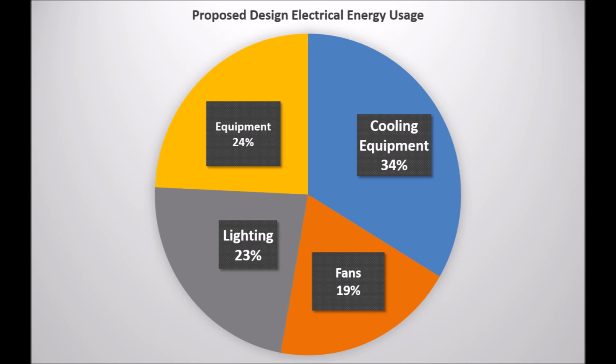As expected, the HVAC equipment uses the largest portion of the energy. The ASHRAE baseline model devoted 53% of the total energy usage to the HVAC equipment. The proposed building design utilizes only 34% of the total energy consumption for HVAC equipment, an improvement of 35.85%. This is accomplished through the reduced cooling load and efficient system selection.